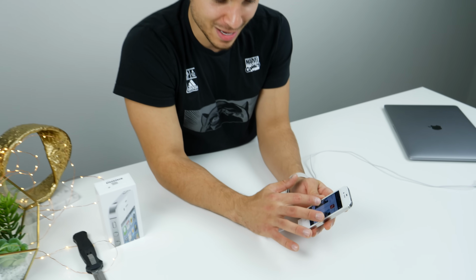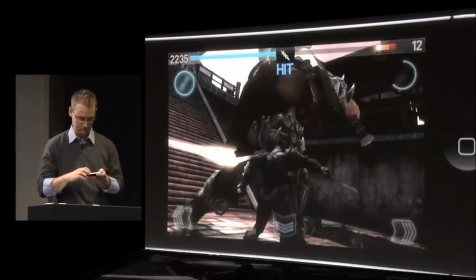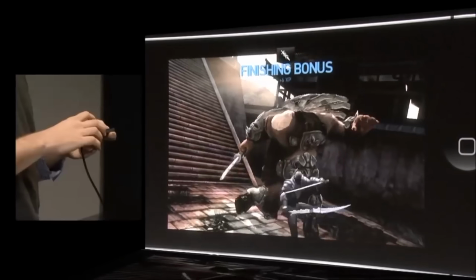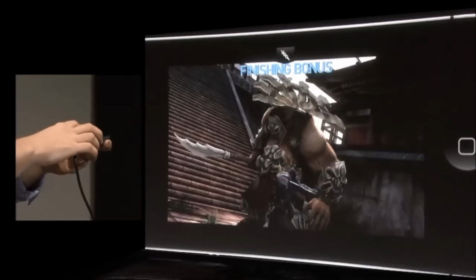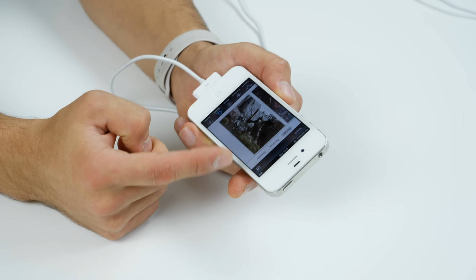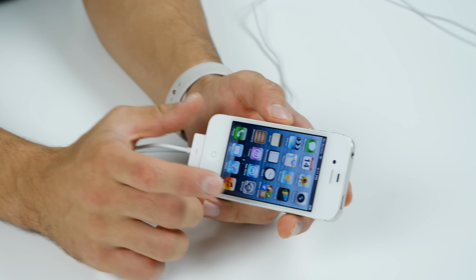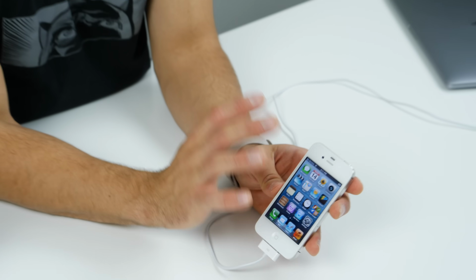I can't run these games anymore, but when Apple initially announced this thing, they showed it with Infinity Blade 2, and the graphics really were great for the time. For an iPhone, they called it console quality graphics, which compared to the PS3 at the time was somewhat similar, I guess, but no way was this thing anywhere near as powerful as that.